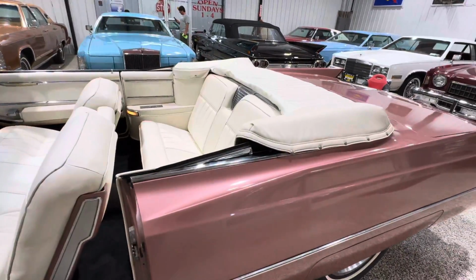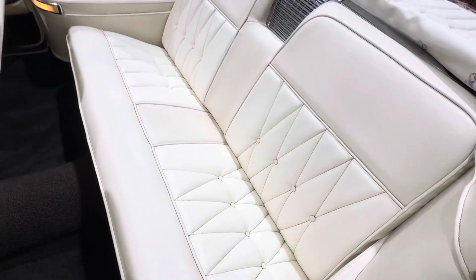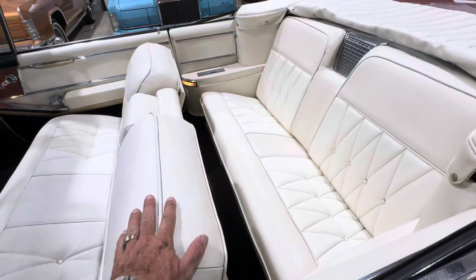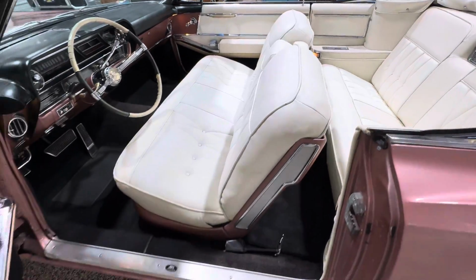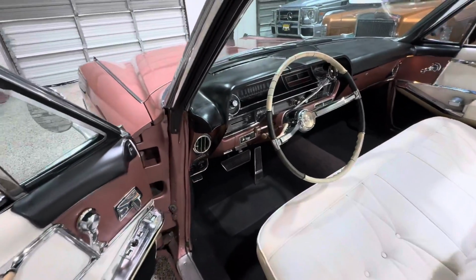Top goes up and down great. It's got a white top that's in good shape. Back seats look pretty original and untouched. Front seats have a few little spots here and there. I got my guy coming tomorrow, I'm gonna put a light dusting to get some of these stains that we couldn't get out. We got the floor mats, some aftermarket Cadillac floor mats, but the dash is not cracked.